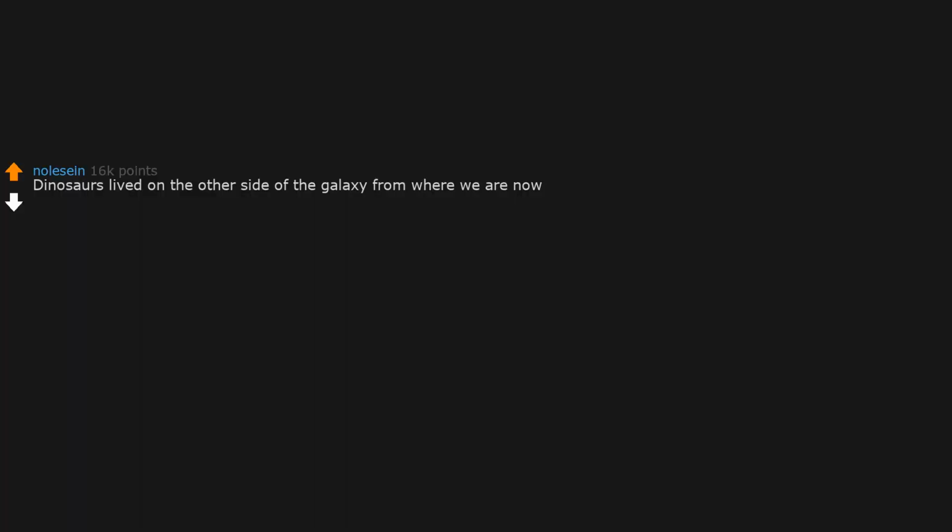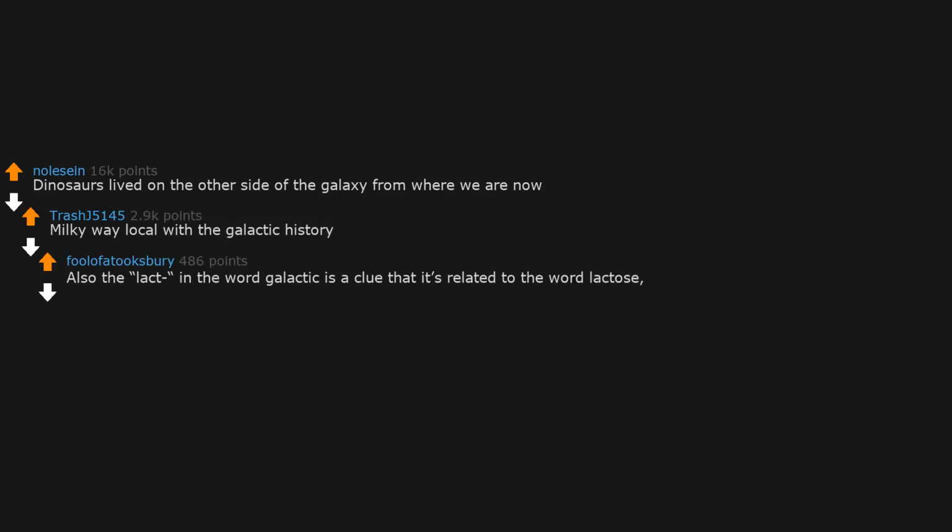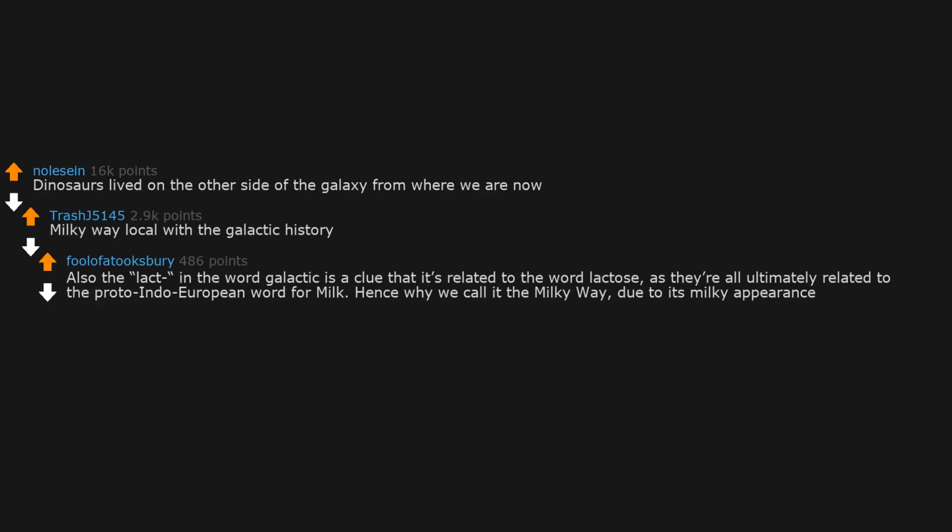Dinosaurs lived on the other side of the galaxy from where we are now. Milky Way local with a galactic history. Also, the lact in the word galactic is a clue that it's related to the word lactose, as they are all ultimately related to the Proto-Indo-European word for milk. Hence why we call it the Milky Way, due to its milky appearance. It's more obvious when it's called Via Lactea in your language.